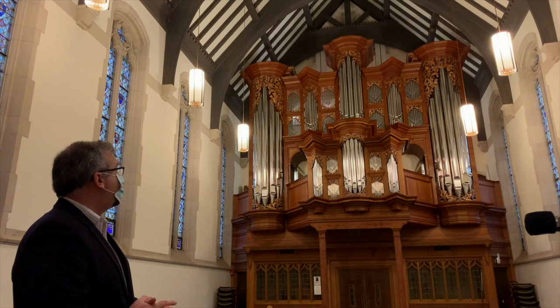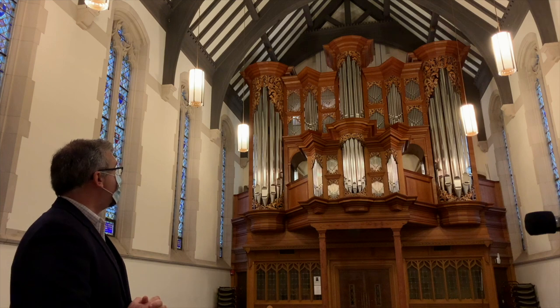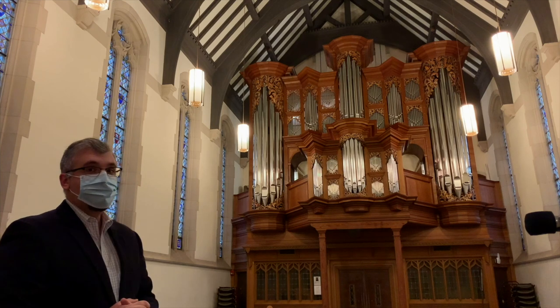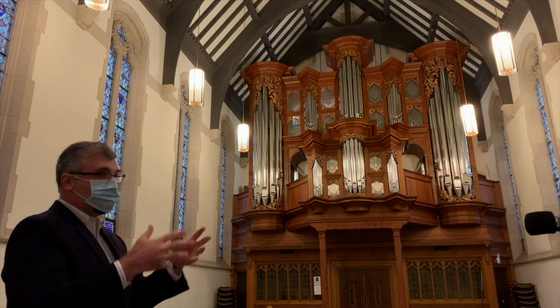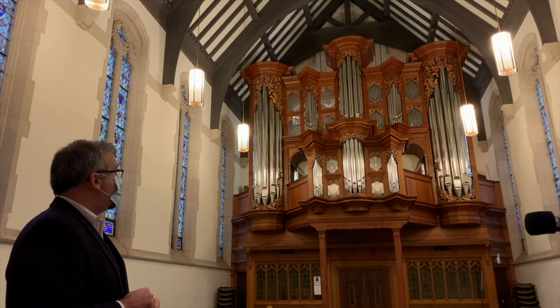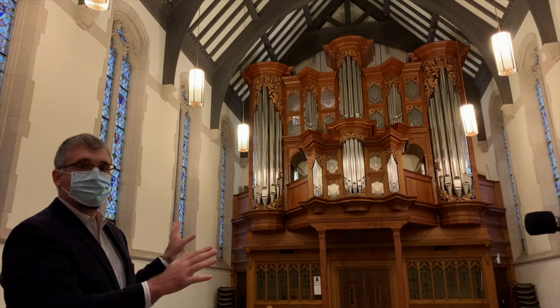And what we have here is what's called a Werkprinzip design. So that means basically the divisional principle. This is an organ of three divisions or departments, if you like, three organs in one. So that's two manuals with pedal. And each of those divisions or departments are disposed disparately in the architecture of the case.